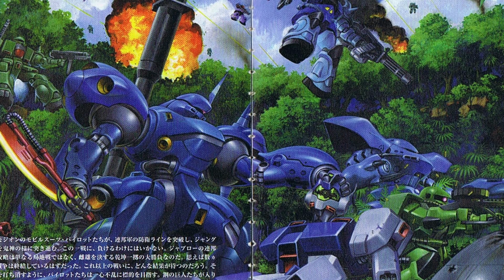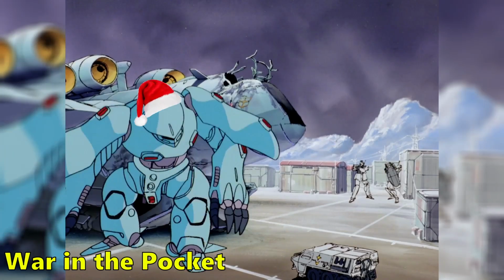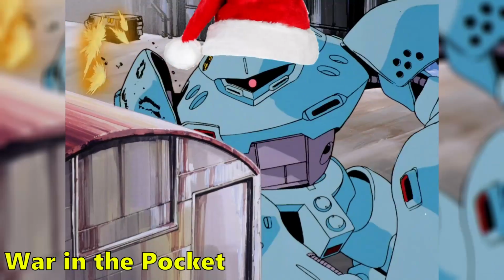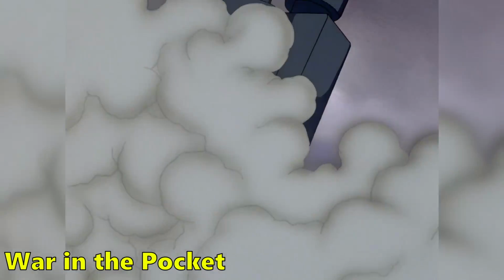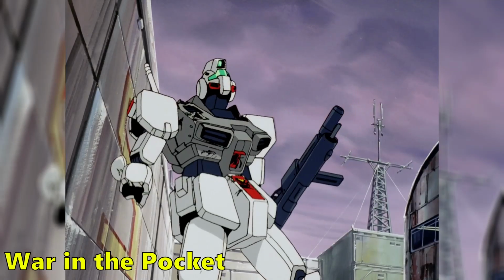It's a nice assortment of weapons, and paired with some strong stats, the Hygogg, while only having a brief appearance, made a name for itself and became a fan favorite. Appearing in the first episode of War in the Pocket, the Cyclops team deployed 3 Hygoggs among others to attack a Fedi base in the North Pole, with the mission to destroy a prototype mobile suit.